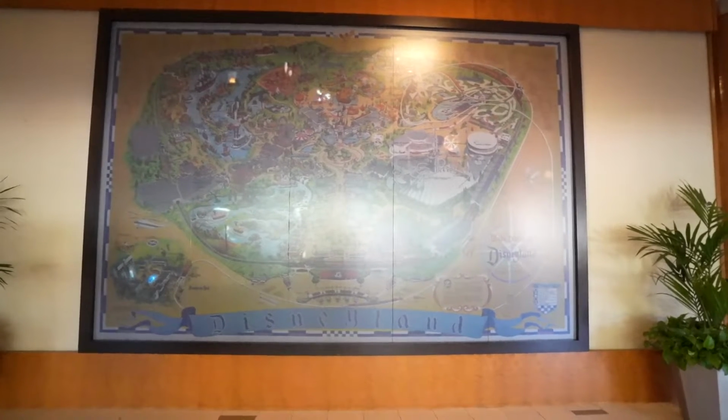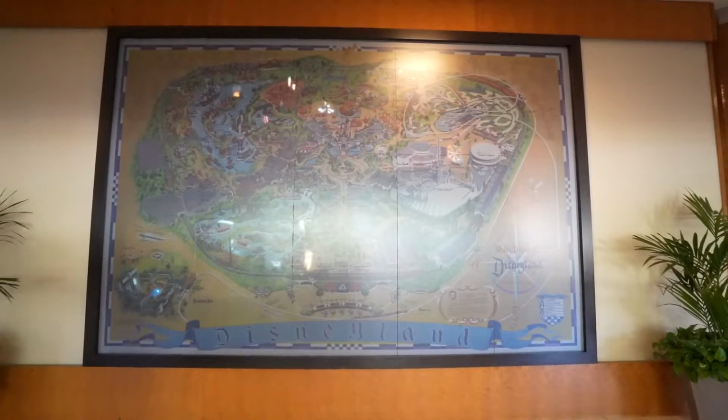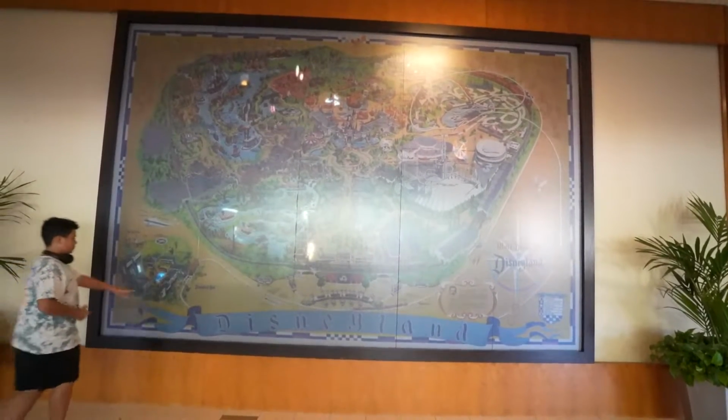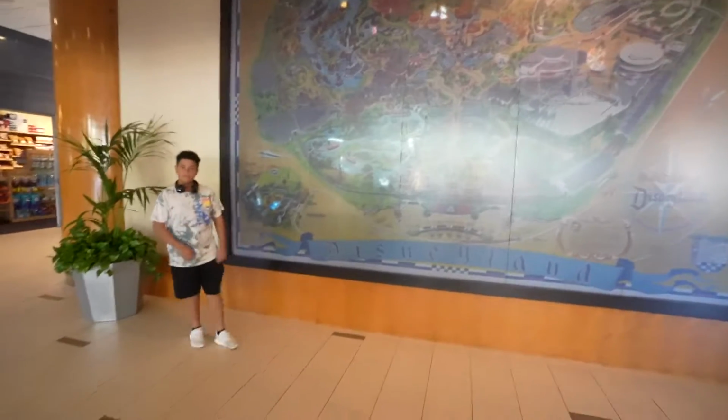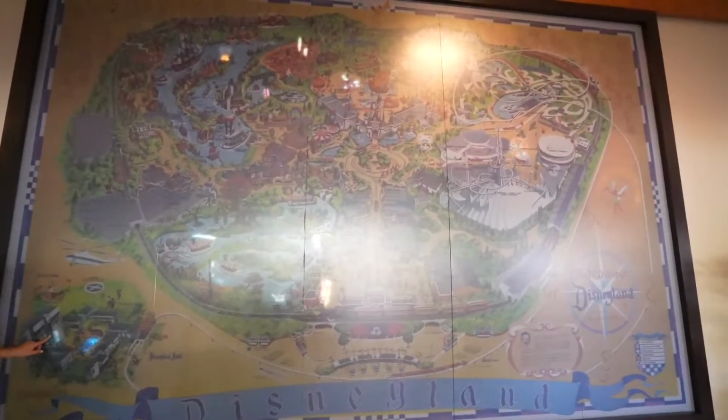Now, Grand California reminds me a lot of Wilderness Lodge. This hotel specifically reminds me of Contemporary. It just gives me those feels. I'm actually digging this. Check out this interactive Disneyland map that you're able to find here at the main entrance. That's pretty cool. Right over here, this is where the Disneyland Hotel is located in comparison to Disneyland Park.